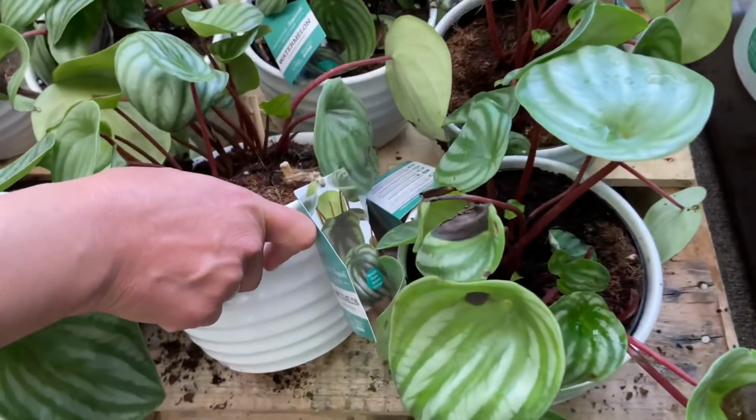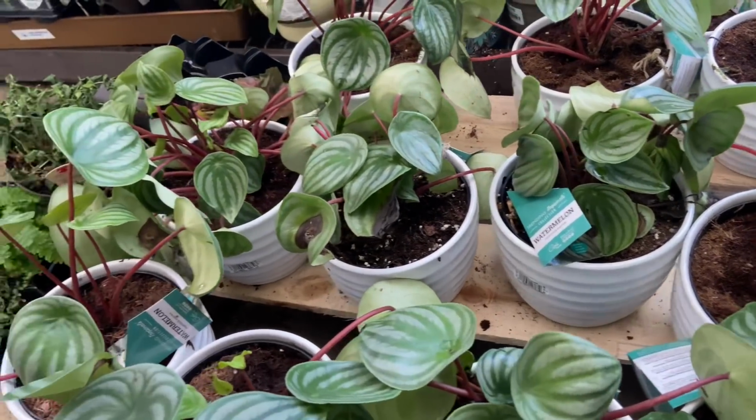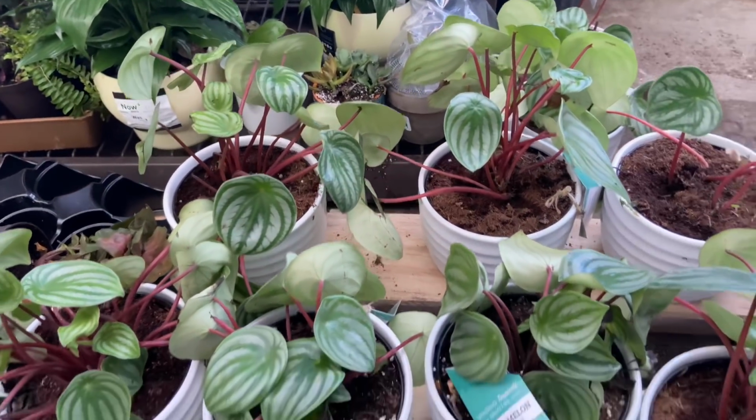Look, these are on this side. I don't know if they're on clearance. They look so. I think they've been here for a while. Maybe they were just getting watered, but they still have watermelon peperomias. 1998.